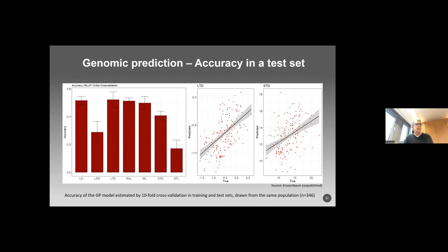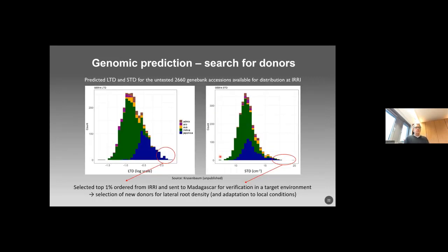We still have to work on optimizing some processes here. But what we wanted to do is predict root traits in this whole set of 3,000, or the remaining 2,660, in a search for new donors. So that is what we can do. Here is the distribution of the 2,600 or 3,000 for lateral root density, the L-type density, and the S-type density. And we can now select the top 1%, for example, for each of these traits, order them from the IRRI gene bank, send them to Madagascar, send them to Bonn for verification experiments in the target environment. And this is what we're actually currently doing.